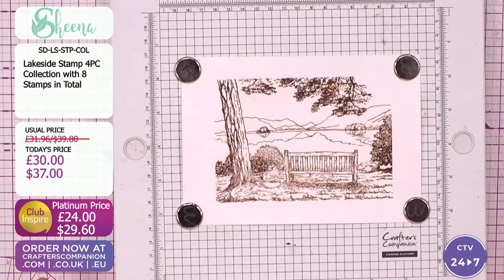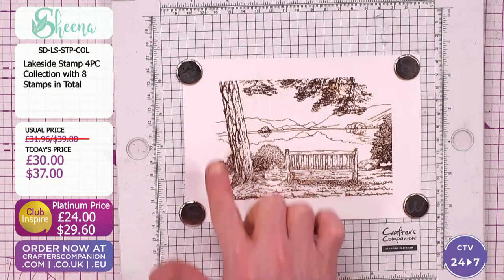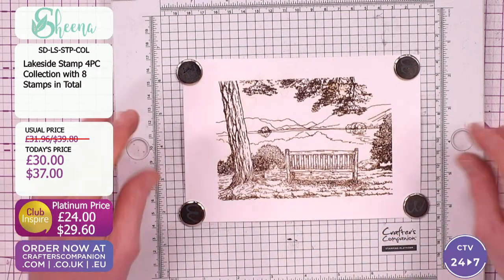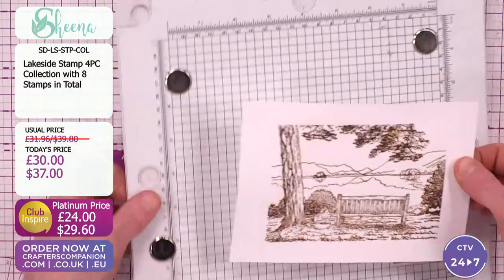It is more subtle, but you've got the colour of the Sandstorm that's exploded out behind the trees, down the tree stump, in with, of course, the actual bench as well. So we've got that cover, that colour. So now that I've done that, we can remove that out the way.